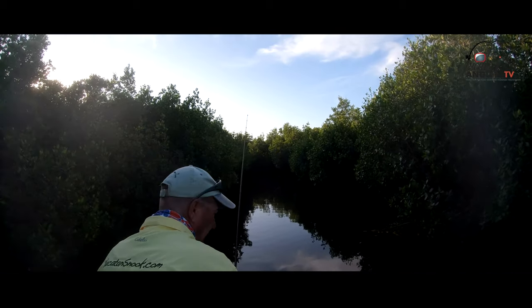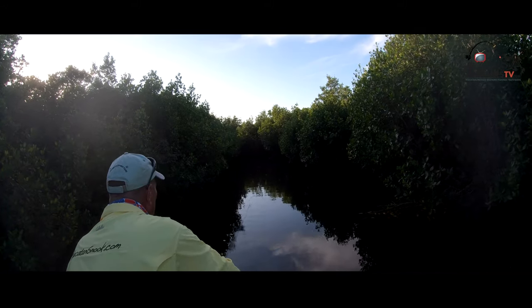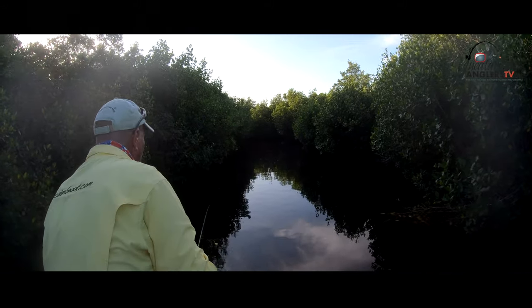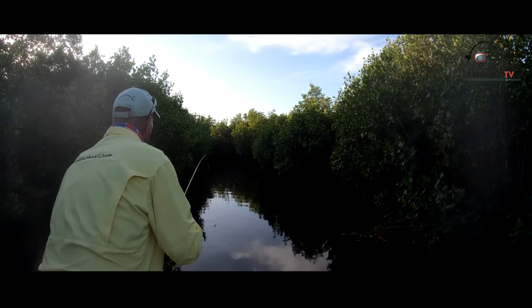Nice and deep little channel through here. It's about 3-4 foot deep. There's some little tiny ones, little sabalitos, little baby tarpon, little juveniles. Tuck back up into this pocket here.